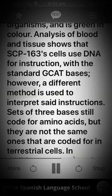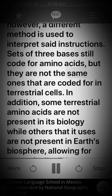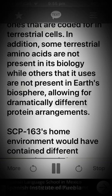However, a different method is used to interpret said instructions. Sets of 3 bases still code for amino acids, but they are not the same ones that are coded for in terrestrial cells. In addition, some terrestrial amino acids are not present in its biology while others that it uses are not present in Earth's biosphere, allowing for dramatically different protein arrangements.